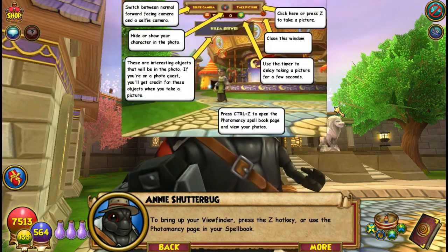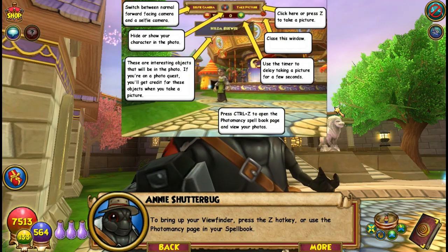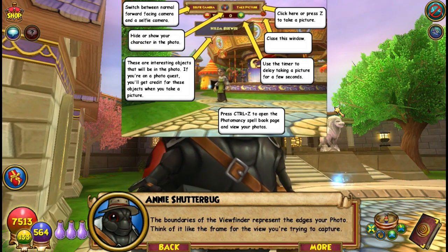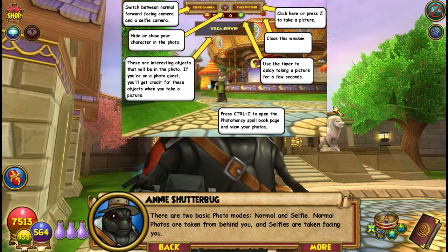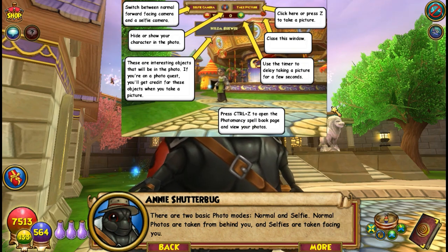To bring up your viewfinder, press the Z hotkey or use the Photomancy page in your spellbook. The boundaries of the viewfinder represent the edges of your photo. Think of it like the frame for the view you're trying to capture. There are two basic photo modes, normal and selfie. Normal photos are taken from behind you, and selfies are taken facing you.